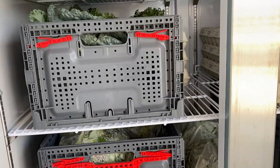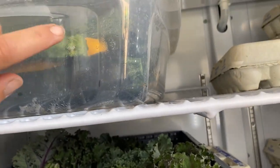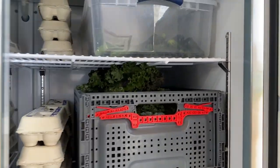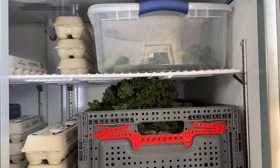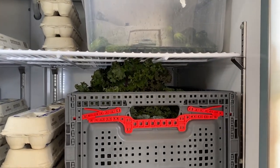lettuce, and then some people, if we don't have enough of an item, these are from another grower. There's zucchini, there's some bell peppers back there that you can't really see, and then she's got some pickling cucumbers too that she brought to us. So then we do a split, so everybody will get a bell pepper, or a couple zucchini, or some pickling cucumbers.